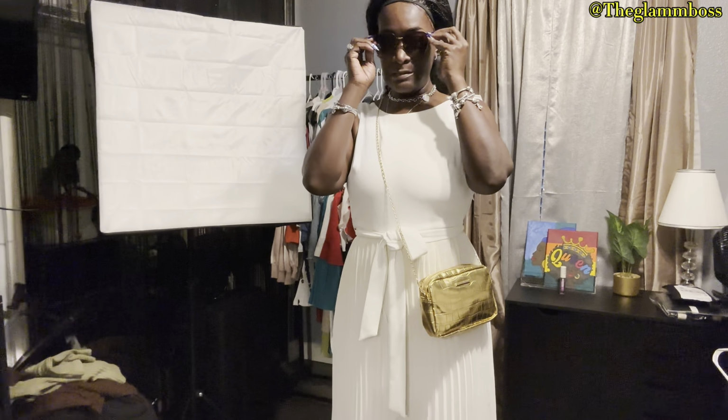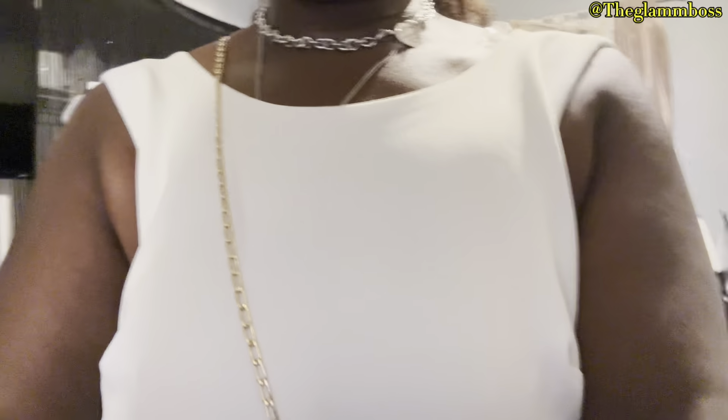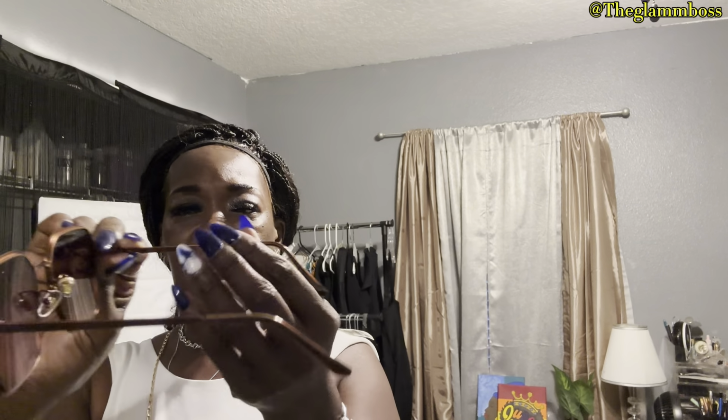But here are the glasses. Let me just show you guys what they look like up close. Let me just stand this up a little bit more. All right. Tilt it back. And voila. I like these glasses, and they are in good quality. I mean, they're not the best quality, but they're not too flimsy. I love the brown, the bronze looking color. I love these glasses.